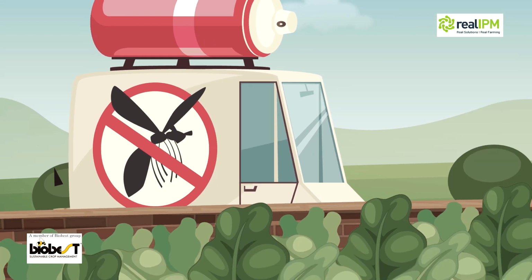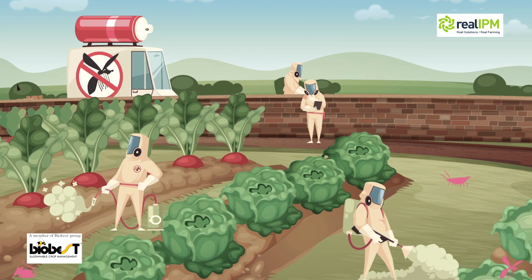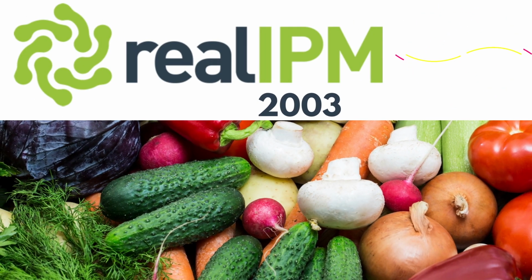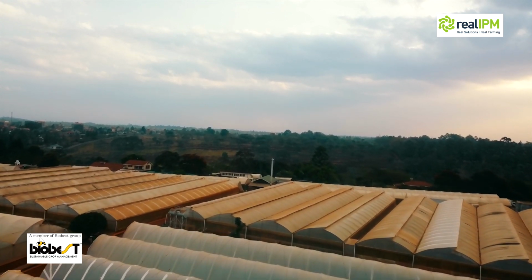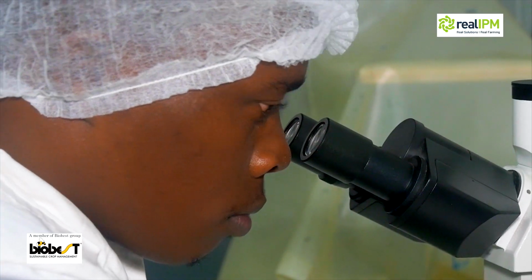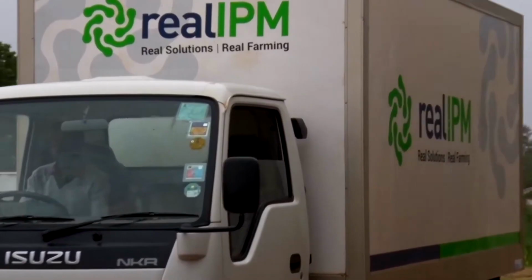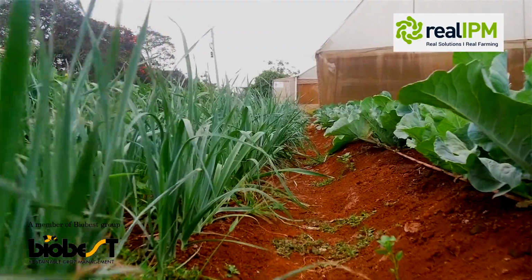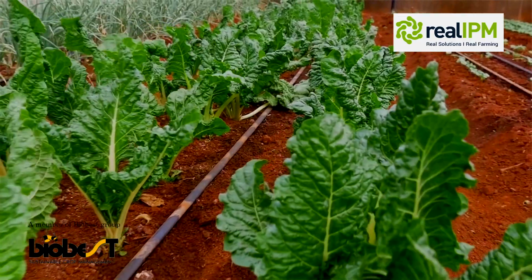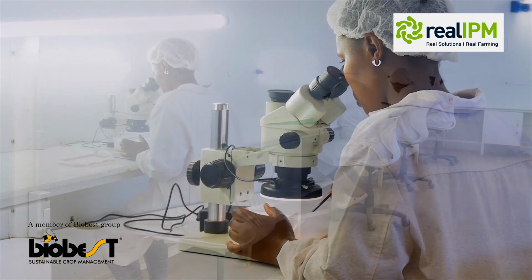The use of chemical pesticides has been a critical concern in the growth of food in Africa and beyond. Founded in 2003, Real IPM proactively set out to develop low-cost and holistic biological solutions to reduce the use of chemical pesticides. The mission of Real IPM is to reduce the use of synthetic pesticides on crops. As you well know, the use of chemicals can be harmful, if not well used, to the environment and to human beings. So in line with this, Real IPM has focused mainly on production of biological controls on crops.